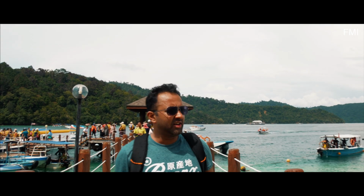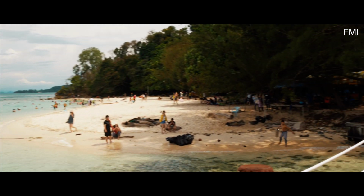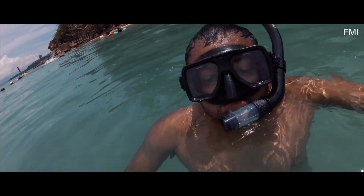This is Sapi Island. On my left you can see the beautiful main beach, and that's where we'll be going to do snorkeling over there. The beach is really nice and sandy. And behind me on my right is the zip line where the two islands meet, from Gaya to Sapi.